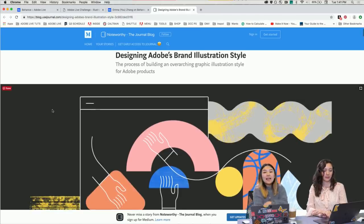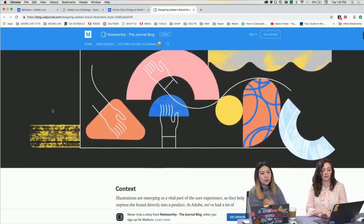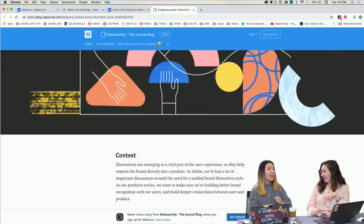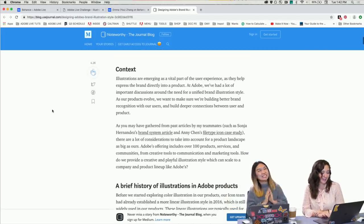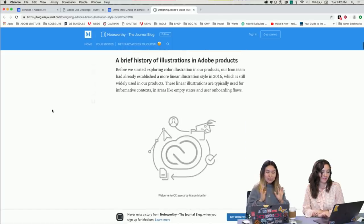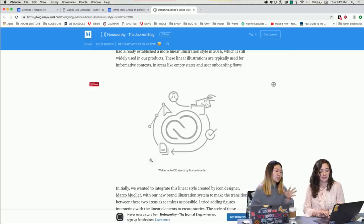Beautiful. Yeah, so this is an article that I wrote about the process of the illustration. I wrote this, but there are so many people who helped me. Team effort. Andy helped me. Annie helped me a lot. My boss Sonia helped me. Sean helped me. Oh my God, so many. So many people helped me with this article.